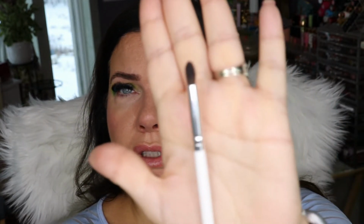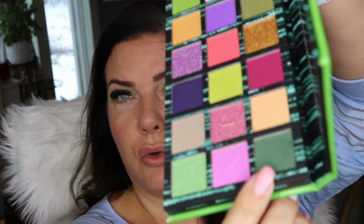Now I'm going to use a finer brush, a smaller brush. This is the JH40, and I'm going to do the outer corner again with this dark green shade.